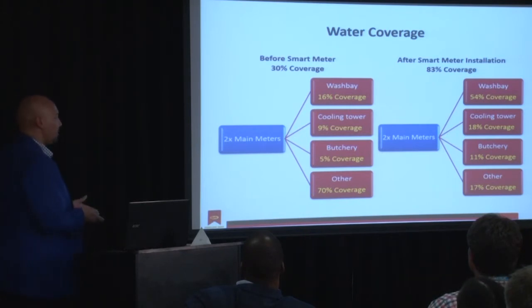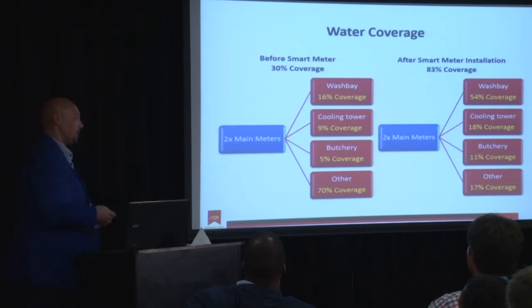Now, you think smart meters are going to change the world and make things better, but we had another problem. We could only track 30% of the water being used. And I'm thinking to myself, I'm going to my boss, we're only tracking 30%. Randall, I wouldn't have paid so much money for that. I would have just left it alone. And I thought, how the hell are we going to find this problem?